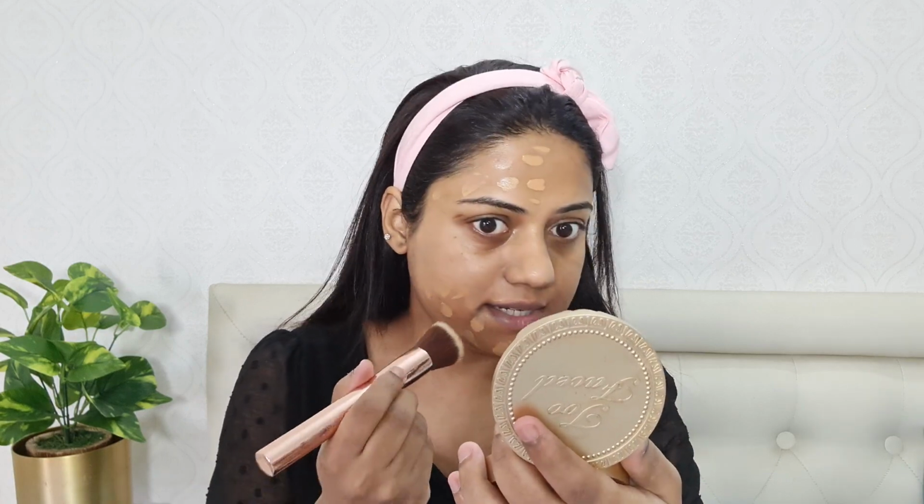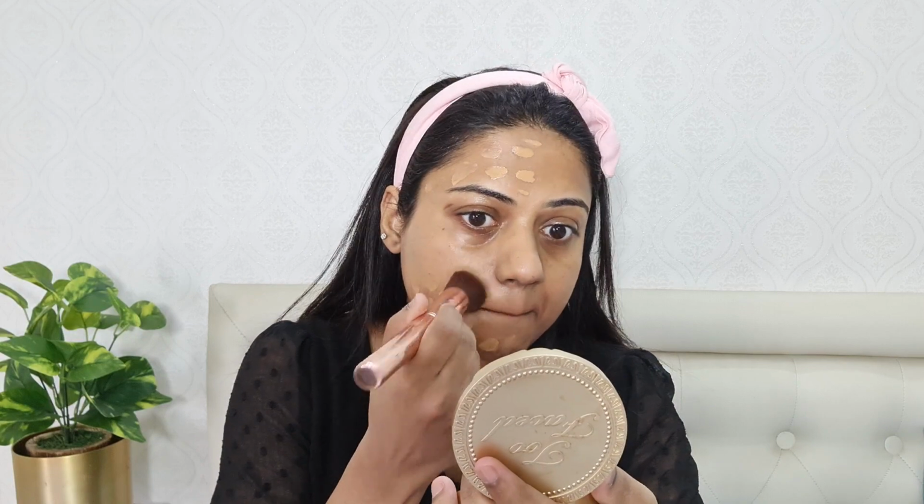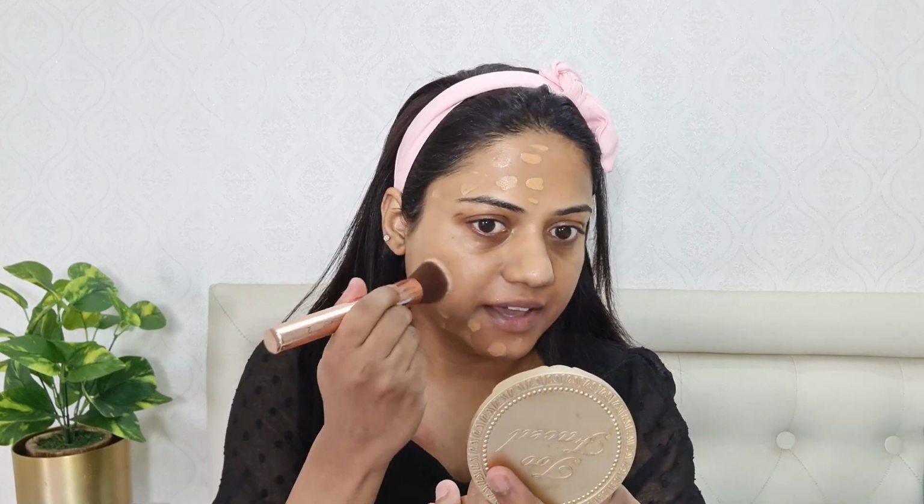So the shade match is pretty good. I would say it is a bang on match for me. If you see, I'm somewhere between NC 42 and 43.5. I think previously I was using NC 43.5, but I got rid of my little tan that I had. So even NC 42 right now is suiting me well.